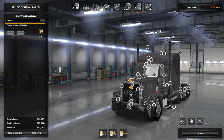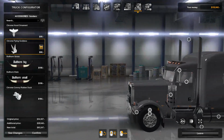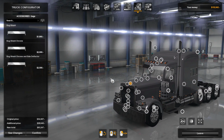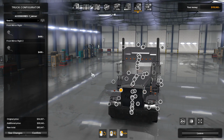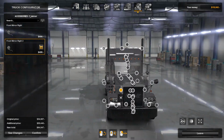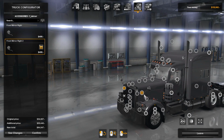Blinkers, we'll do fender mounted blinkers just because. Hood accessory. Sure. Chrome Flying Goddess. Why not? We aren't going to go with any bug shields. But we are going to go with mirrors. We're going to go with the 2, just because they're further out. Hopefully will give us more of a sight range.